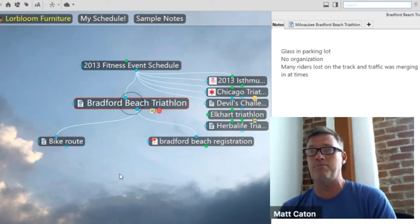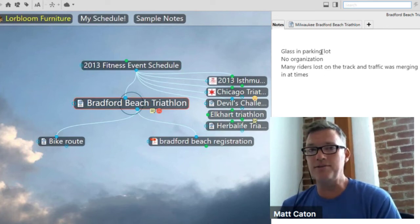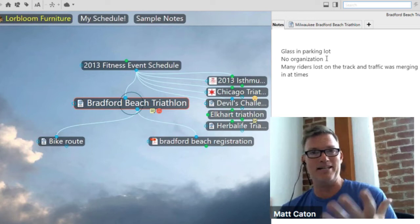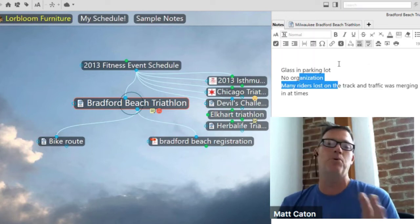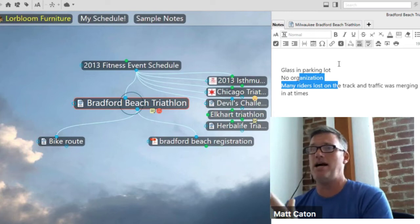I marked this as 1-star. This is a race that I did with my wife, the Bradford Beach Triathlon. We cut our foot on some glass in the parking lot that wasn't cleaned up, the transition area, and it was very poorly organized. So for a number of reasons, we'll never be doing this triathlon again.